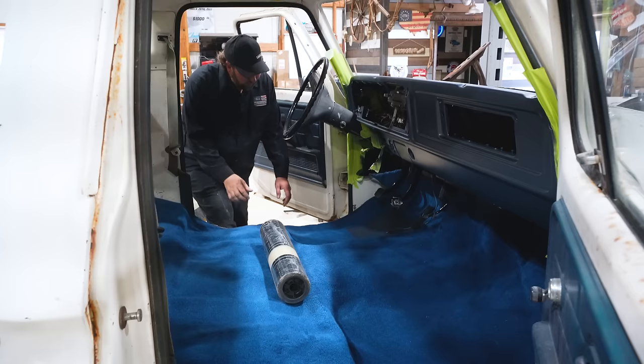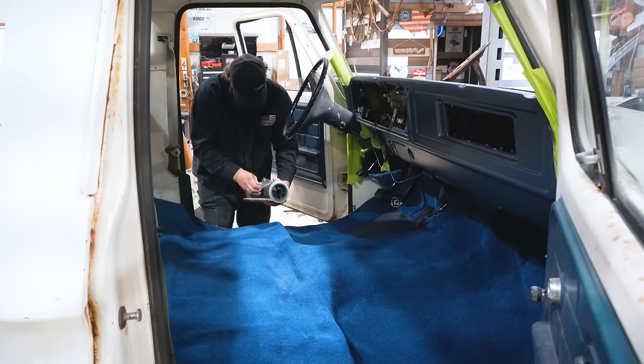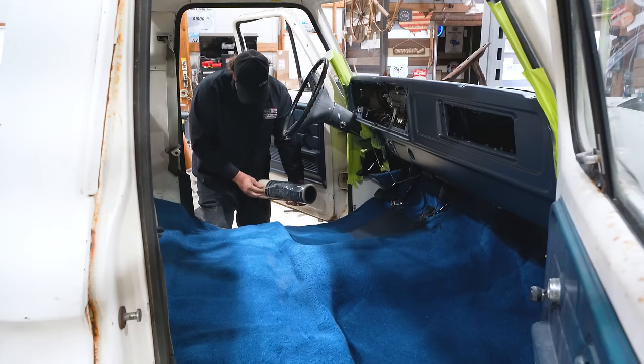Okay, while this carpet is nice and fresh, I'm gonna go ahead and put some carpet protector down. And this will keep it clean during the rest of the construction. And we might even just leave it in it. Throw some mats over it.